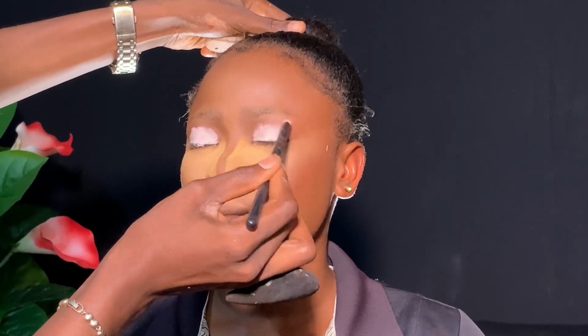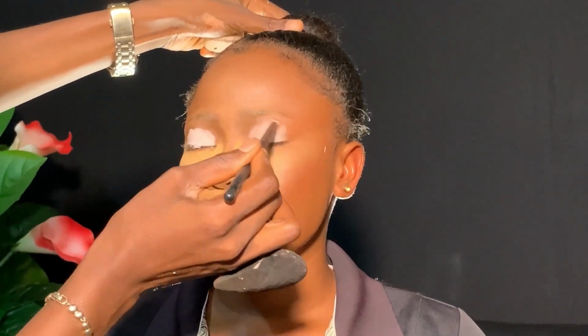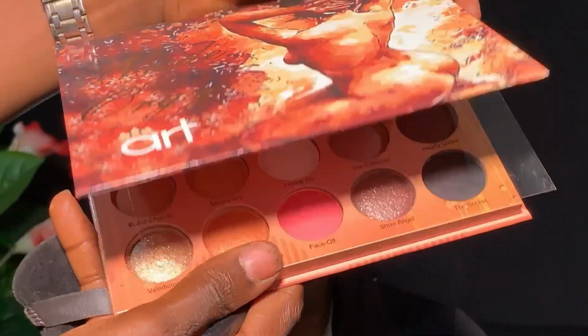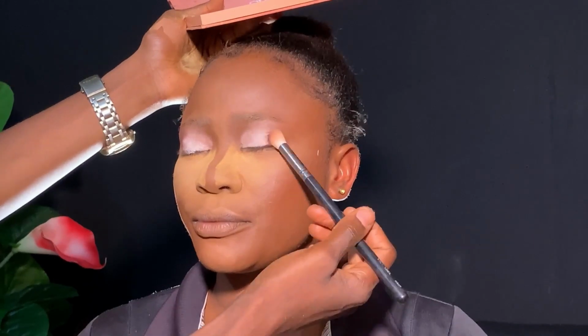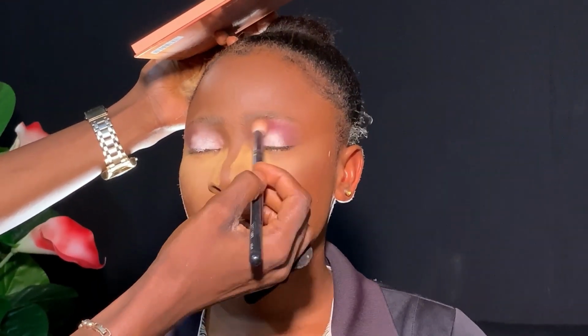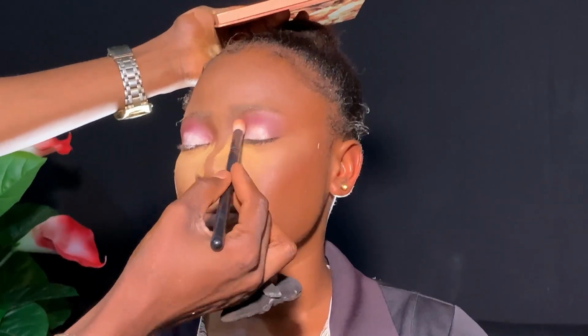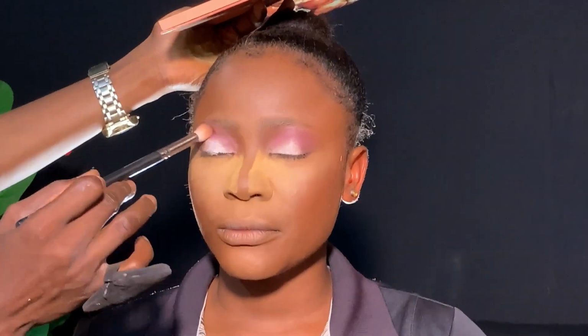Over to the eyeshadow, I am using my Benai White Clown as my shadow primer. I'm applying that on the lid and I'm blending that out very well. Make sure to blend very well before you go over with your eyeshadow palette. So in this eyeshadow palette, I'm using this art palette and I'm using that brown shade to apply the outer corner. So I'm coming in from the outer corner first, sweeping it from the outer to the inner and at the same time transitioning. Now I am mixing the brown with that reddish shade from that palette, to give me a kind of, you know.